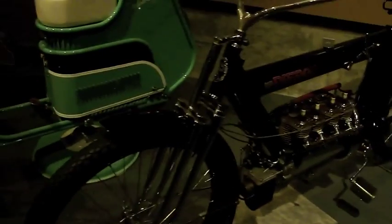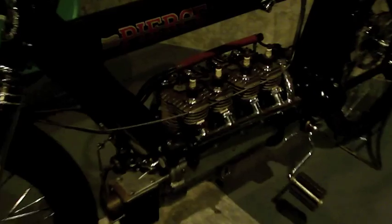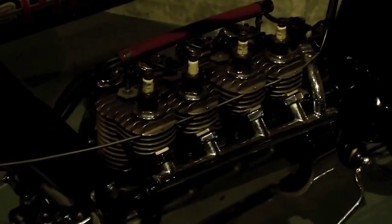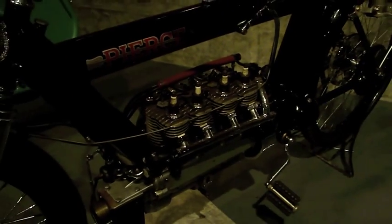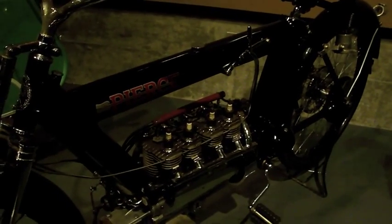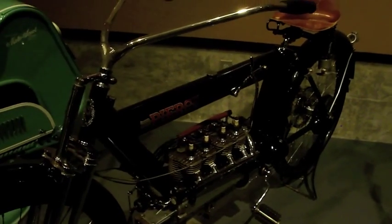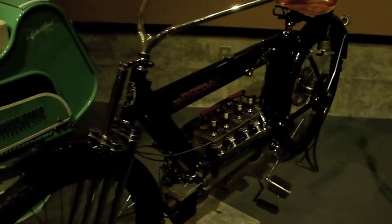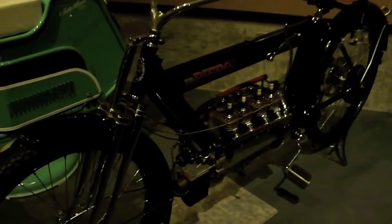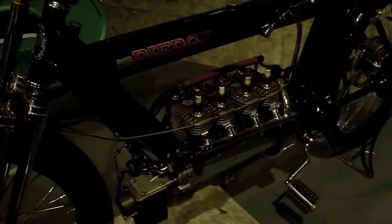This is a Pierce Arrow 1911. Wow, look at that. 4-cylinder. The only other manufacturers I know that were doing that were Henderson, which was bought by Excelsior. And then he later branched off to make Ace, and then was bought out by Indian. But I didn't know Pierce Arrow was also making 4-cylinder motorcycles. And that is a piece of art right there.